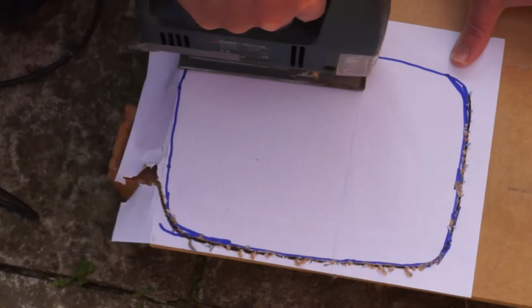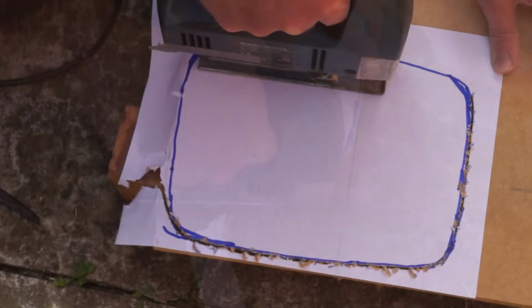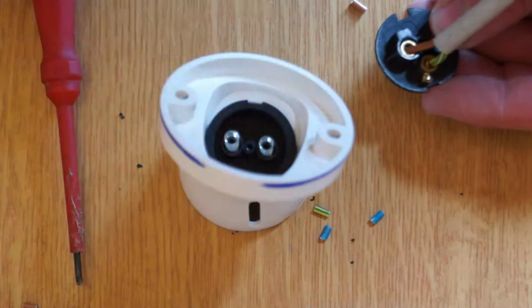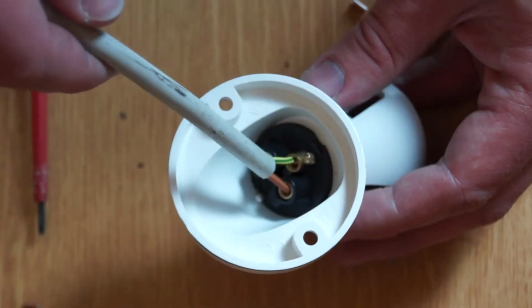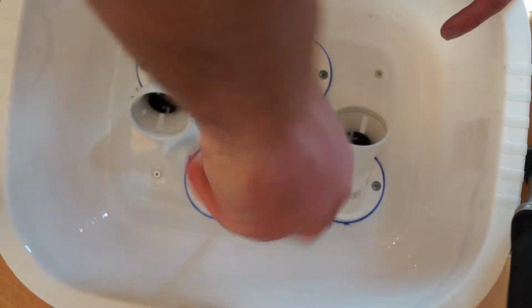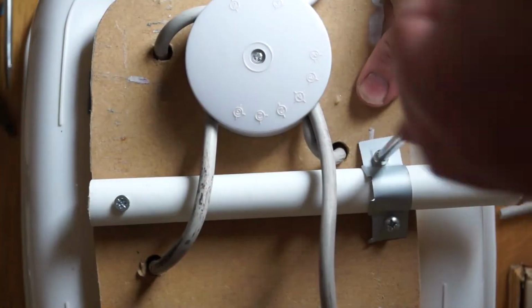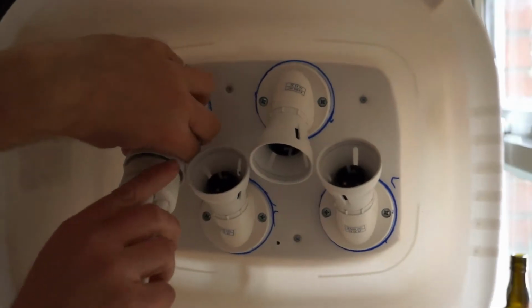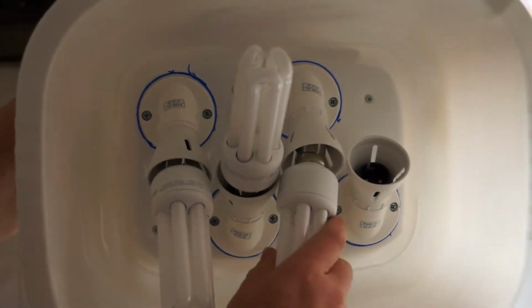I cut out a back from MDF just because I wanted something solid to mount the lights on. This is me doing a bit of wiring. It's obviously essential, and I then fed the wires through holes I drilled, and you can see what I'm doing. Tied it all together with a junction box. I put this tube on the back so that I could mount it just on a microphone stand, because that's what I've got, and it's nice and bright.